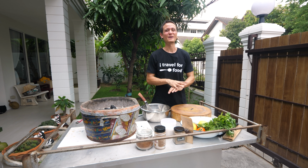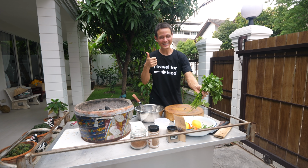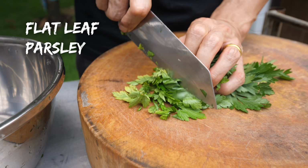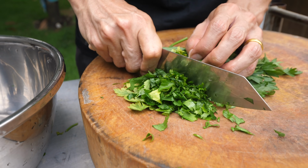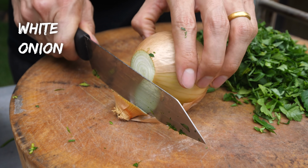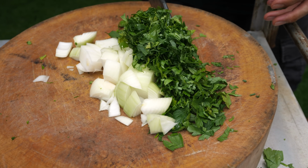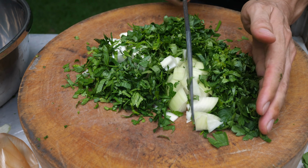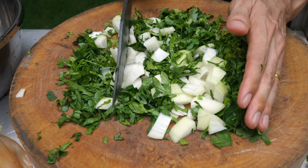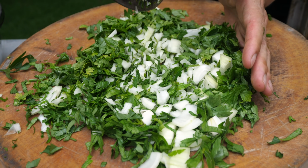Again, simple salad, but it makes all the difference. Parsley, tomatoes, onion, and a very important seasoning. Coarsely chop that first to begin with. Onion. Again, switch to the knife, and we're gonna chop this up. Again, you want that coarse kind of chop to it. I just love the uneven pieces though.